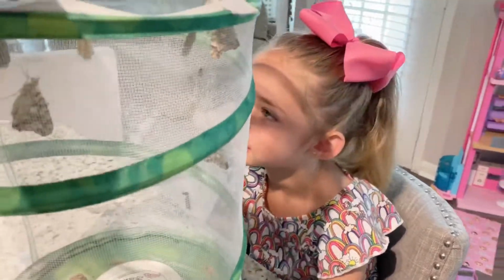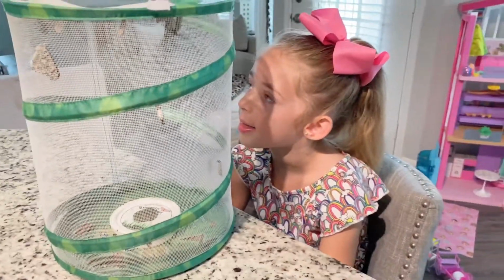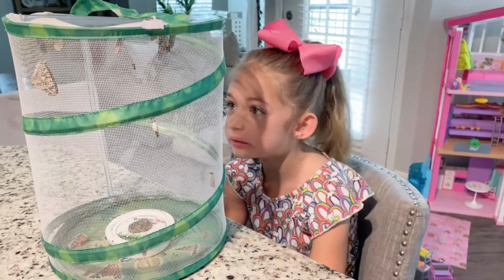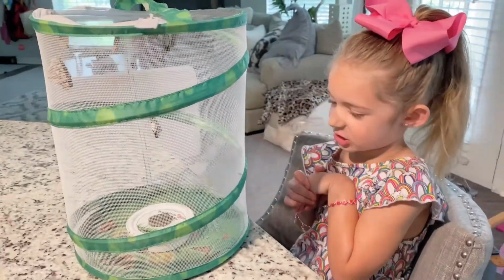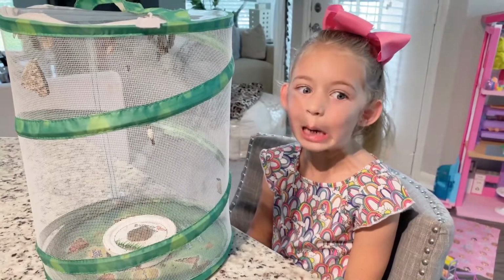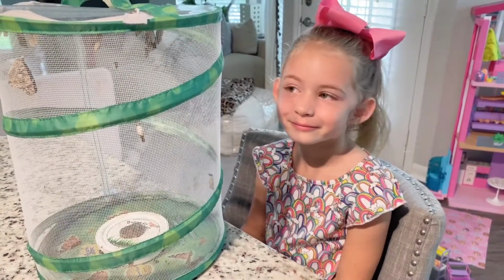You excited? Yeah. And it said it takes, what did it say, 7 to 10 days for them to hatch, and it's been 8. Yeah. So some of them have hatched. That's right. And we had to wait 7 days so the other ones can hatch. No, they're going to hatch in a couple days. Maybe tomorrow. Yeah. We'll probably have more today. Okay. So we'll check back again, okay?